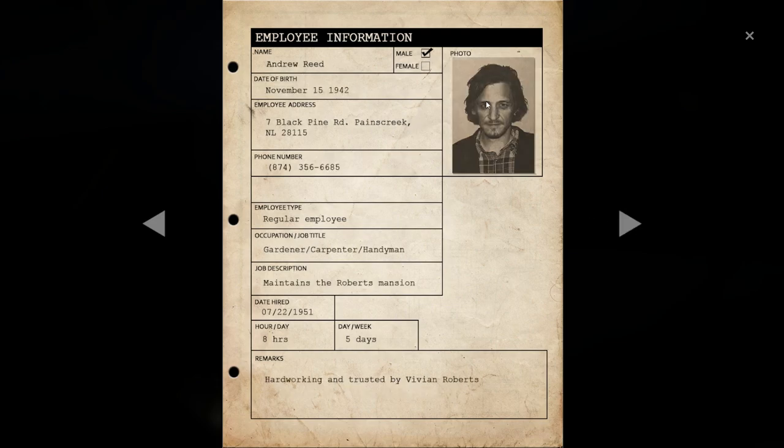Andrew Reed. Oh, this is the person that's drunk all the time. Gardener, carpenter, handyman. Okay. So that's the person who Scott keeps covering their workload because they're drunk all the time. And most likely the person that stole that case of wine that went missing, right? Hardworking and trusted by Vivian Roberts.